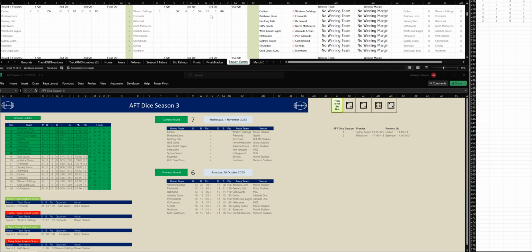Third quarter, Carlton have kicked 2-5 to the Western Bulldogs 5-2. At three-quarter time, Western Bulldogs are in front by 6 points. Carlton 12-8-80 to the Western Bulldogs 13-8-86. Let's go to the last quarter.